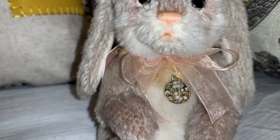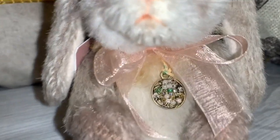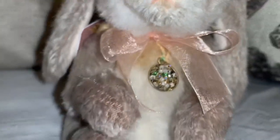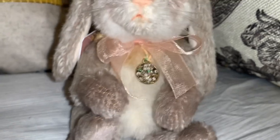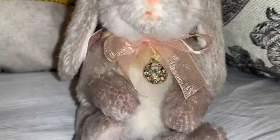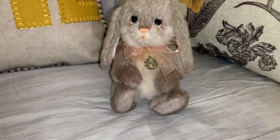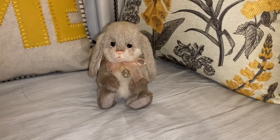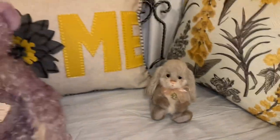I love her little pendant necklace. Her necklace is adorable. It's so cute and pretty. I love her little peach bow, and I love that her little paws are kind of turned down. I just think that's so adorable. So that is Lea, you guys. She's super pretty, and she's also from the Isabelle collection.